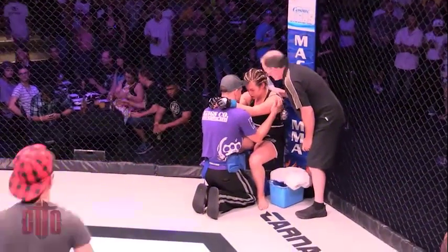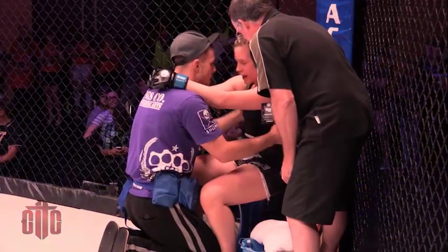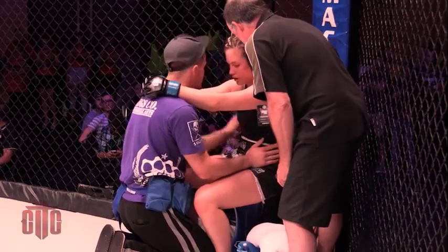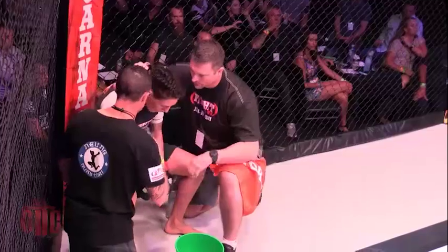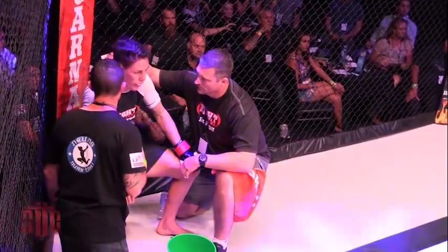So it's fairly obvious we're going to give that round out to Ella. Amy's going to have to find a different approach. I think it looks like that Ella has quite a substantial grappling advantage here. So Amy might want to start moving, popping her jab out, keeping off that cage, maybe keep this on the feet.